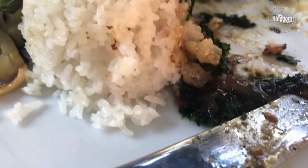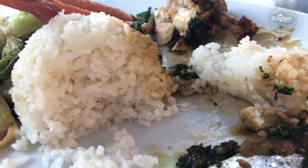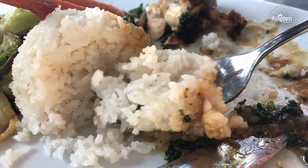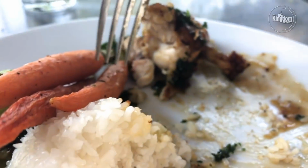I then dove right on in to the jasmine rice. Now, this is, of course, rice. There's nothing unique to share about it. There's nothing spectacular about jasmine rice. I made sure I got the bourbon sauce on there for the sake of saturating the flavors, and it perfectly complemented the chicken and everything that I had just consumed.